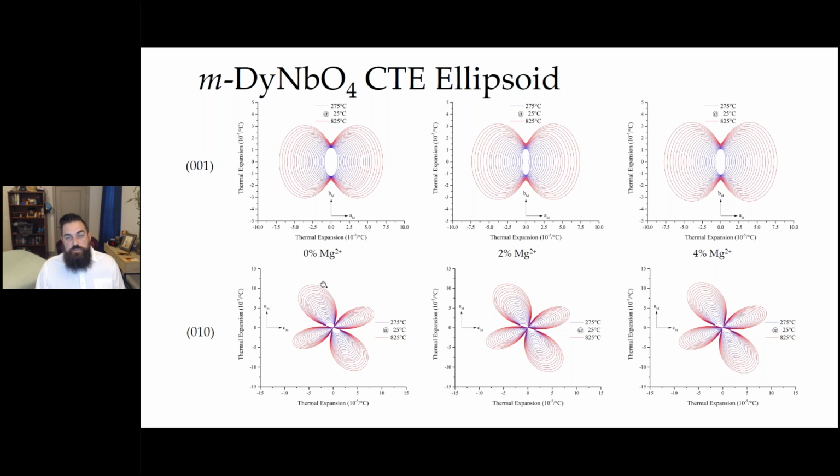Now we see that for pure dysprosium niobate and the doped 2% and 4%, there's not a whole lot of change, and that was shown in the previous slide. Not a lot of change due to doping, but we do see the large degree of anisotropy in the thermal expansion of the monoclinic phase. So this top one is going to be looking at the 001 plane or down the C-axis, where the bottom ones are all going to be looking down the B-axis or at the 010 planes.